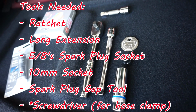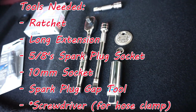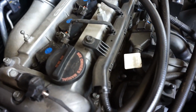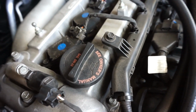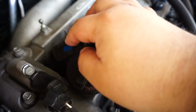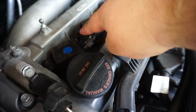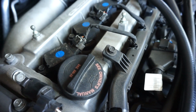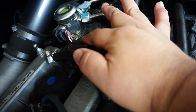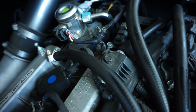It's up to you, but let's go straight under the hood to show you what we have to deal with. It's a beautiful windy day, so if you get some wind noise, I'm sorry. A few things you're going to have to deal with: obviously the coil packs. Each individual coil has a 10mm bolt that you're going to have to remove. The only other part that I feel might give you a little bit of a hard time is this particular coil, just because the high pressure fuel pump cable is kind of right above it.